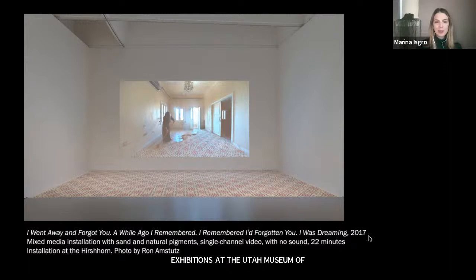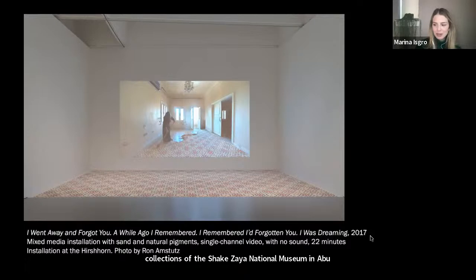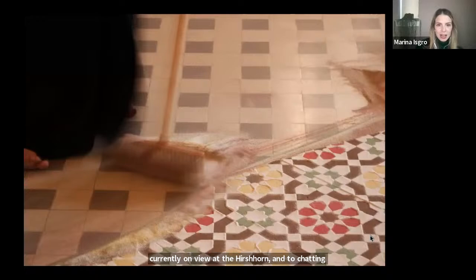Yes. It's one of the highlights of our show, Put It This Way, with this really beautiful, intricate installation of sand, which is what you're seeing on the floor there, laid out in a geometric pattern in front of a video installation. Every time I walk through the show, the space is just completely full of visitors. So it's really been popular. Maybe we can go to the next slide as well to see a detail of what that sand really looks like.